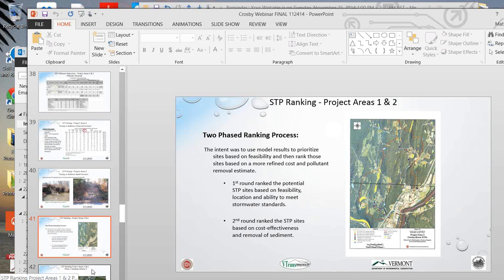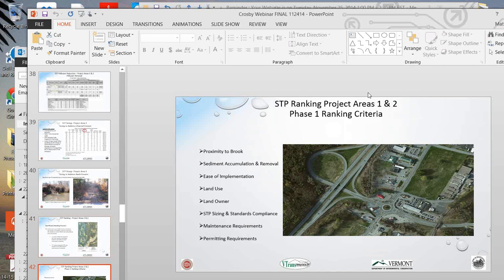And so in going into detail on the first ranking phase, this was the criteria we used to look at feasibility. So we looked at the proximity to the brook, sediment accumulation and removal that we calculated in the modeling that Rebecca laid out, potential ease of implementation, the land use, who owned the property where this potential STP could go, how do these meet any standards, or how do they comply with the stormwater manual, what would the maintenance requirements be, and what would the permit requirements be for each of these.